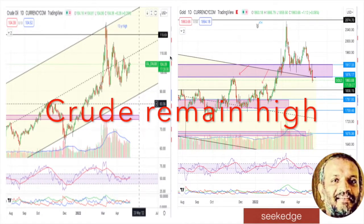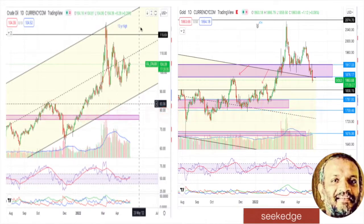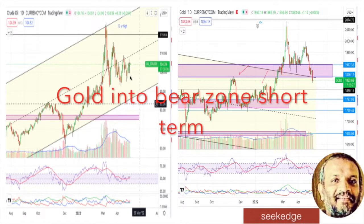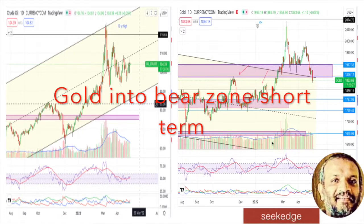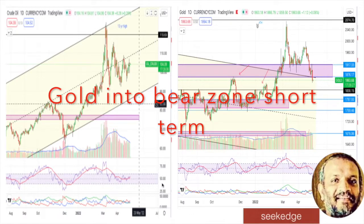Crude oil is again showing 104 plus levels. Momentum is sideways and low, so it's not trending up to the all-time high levels of 120 anyway. But neither is it able to maintain levels below 100. Right? So it's been consolidating for several weeks with the momentum sideways, and the trend also indicating some kind of pullback.